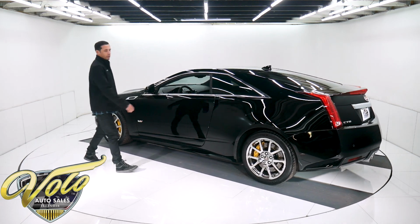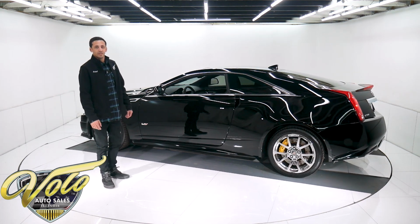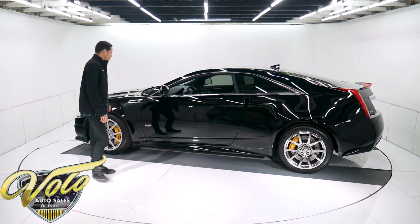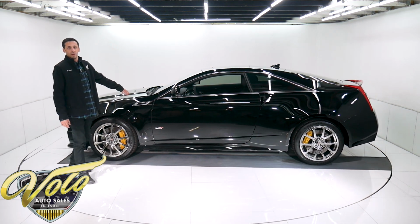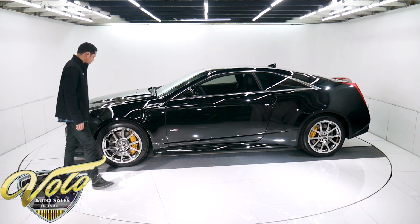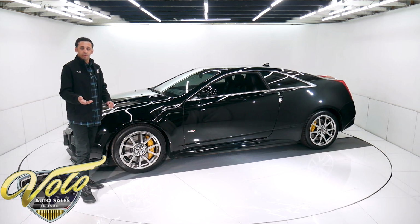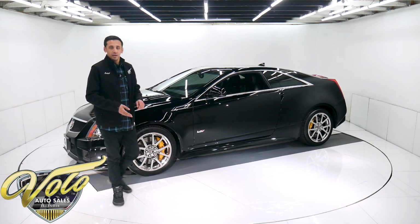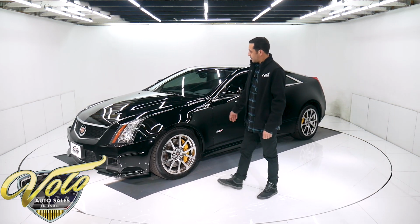If you guys aren't familiar with the V package, that does give you the 6.2-liter V8 that's under the hood. This is an automatic 6-speed with a sport shifter on it as well, so you can manually shift it. You do get cool features like in the Corvettes, like Magna Ride, traction control, electronic limited slip.